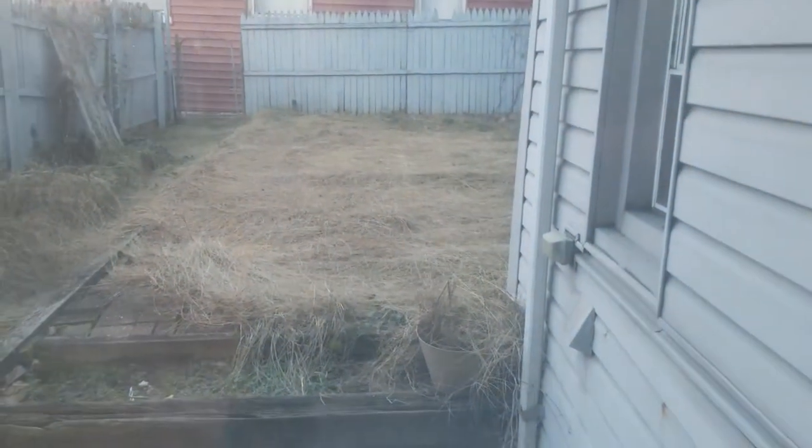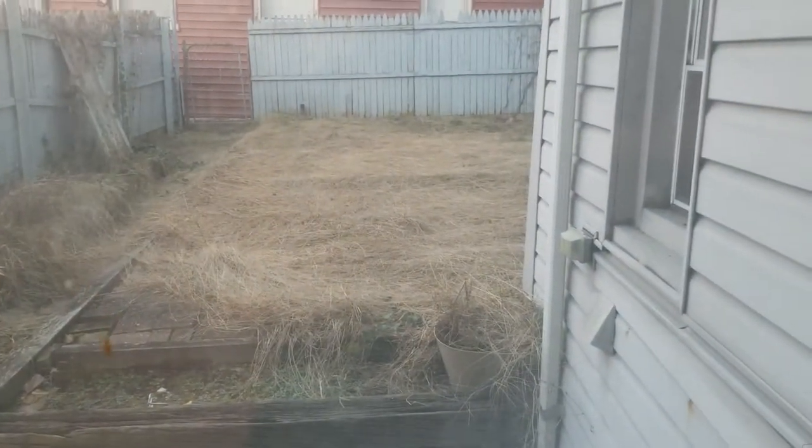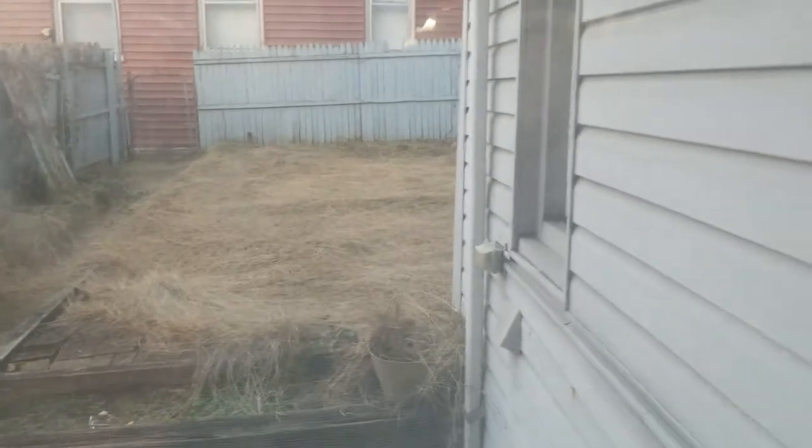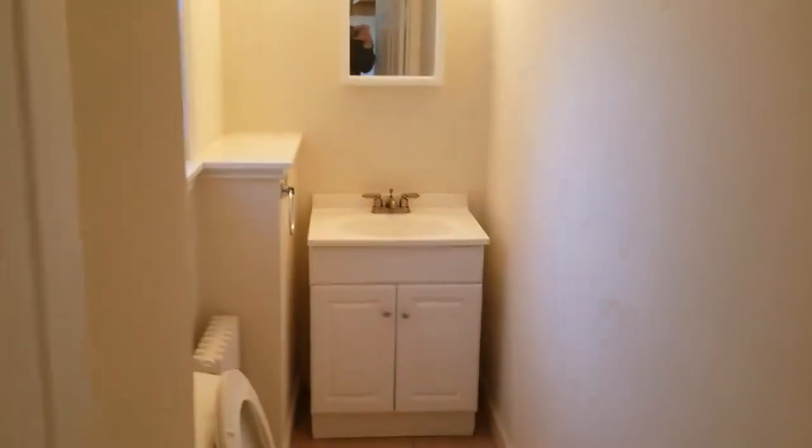Nice little small backyard there. Obviously it wasn't mowed all this summer, and so you've just got what was some weeds now laying dead, but there's not a lot of trash or junk or debris back there. So that looks pretty good. Bathroom here, kind of a small bathroom, but right off the kitchen.